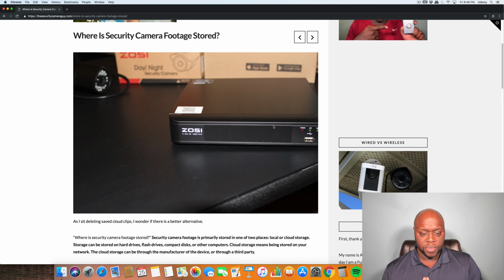Personally, I like the cloud storage option just because it's always there. So places like Ring and Amazon have your events saved in a couple different places, so that if one hard drive crashes or fails, all is not completely lost. As I mentioned, the downside is you may have to pay a monthly fee.